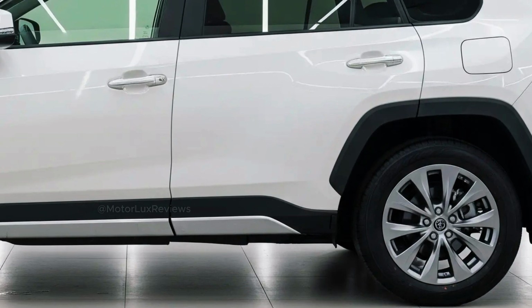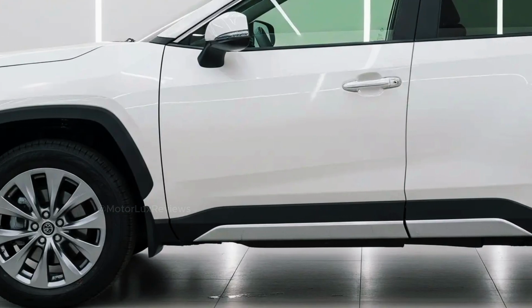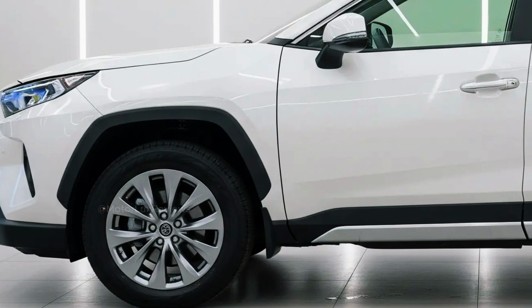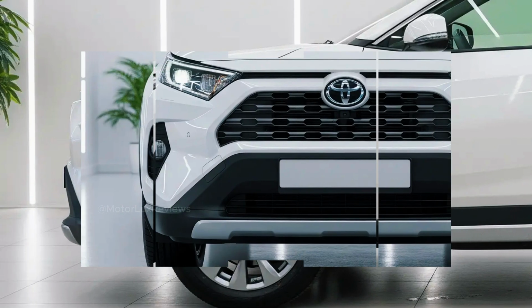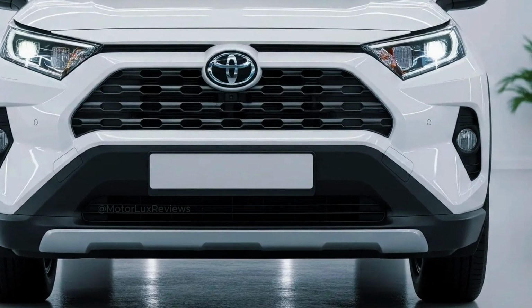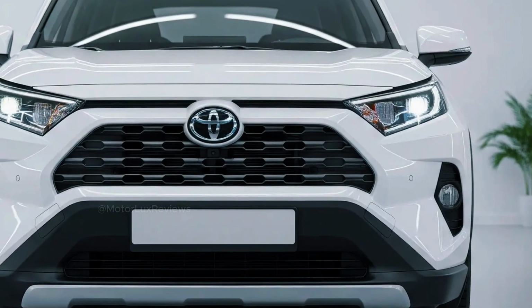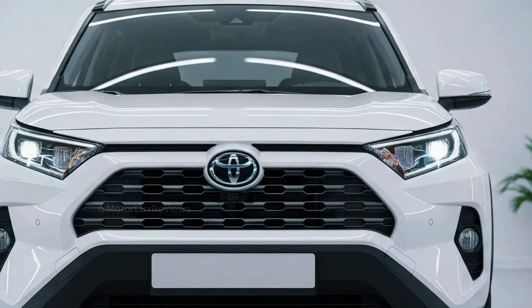Toyota hasn't posted pricing yet, but expect the hybrids to live in familiar territory while the plug-in sits at the top of the range. US sales start later this year, with wider availability rolling into early 2026. If you wanted the everyday reliability of a RAV4 with modern power and real personality, this generation nails it.